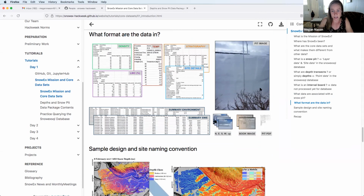Also, the pit packages come with an image of the pit so that you can see what the pit conditions were like. We also have four cardinal directions and an upward facing photo. We include the raw book images front and back, and then a pit PDF. Lastly, the summary files for an entire campaign are the environment summary and the SWE summary files. That contains all of the pits for one campaign in a single file right here.